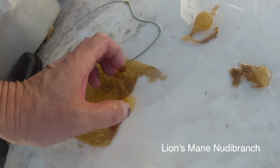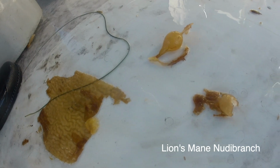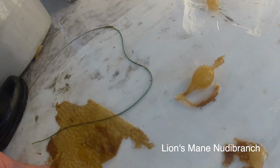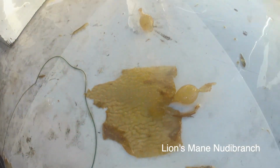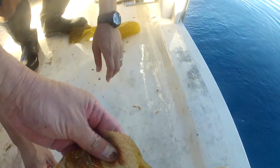Today we are collecting some lion's mane nudibranch for one of our exhibits. They're named that because when the mouth is open, it looks like a roaring lion, and they're a type of shellless snail. We can often smell their lemon fragrance before we even see them. They are so delicate that we carefully scoop them up with kelp leaves and put them in a bucket of seawater. Those are all lion's mane nudibranchs sticking to the sides of the bucket.